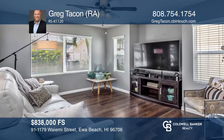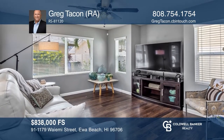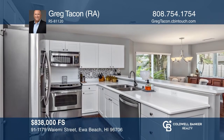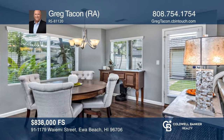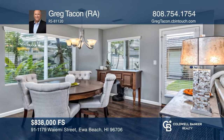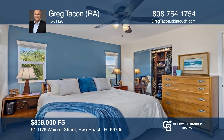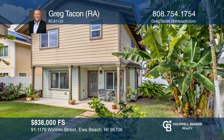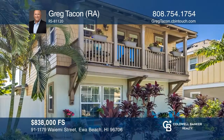This move-in ready 3-bedroom, 2.5-bath home is in the Kamakana neighborhood. The home offers a den, a study nook, and California closet systems within the bedrooms. In addition, there are metered solar panels and security systems. Enjoy 2 beautifully landscaped yards complete with rose bushes and a banana tree. Greg Tacone would love to tell you more.